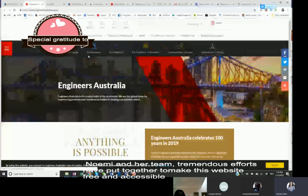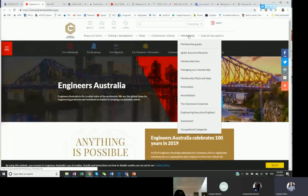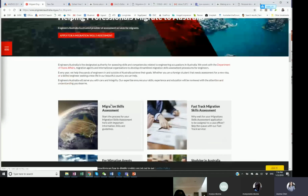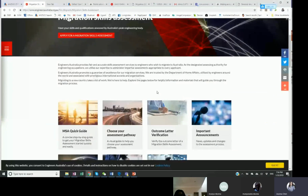So skill assessment, you can register here as well for migration skill assessment. Yeah, migration. Okay, and then you can even pay them extra to get that process fast.